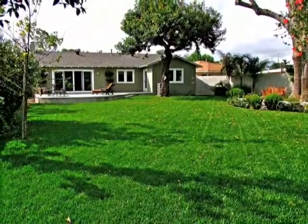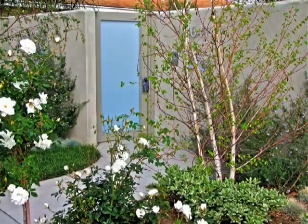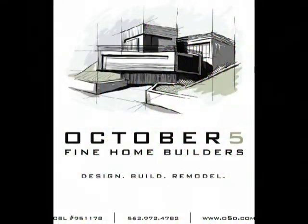If you value craftsmanship, quality, peace, and tranquility, then there's an excellent chance October 5 Home Builders are the builders for your home.